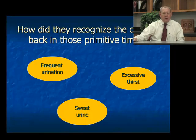So, during those times when there wasn't any blood testing going on or any of the diagnostic tests that we have today, how did this Greek physician discover this? It's by recognizing the clinical signs that are really important. And those three clinical signs are frequent urination, excessive thirst, and sweet urine. How did they know that the urine was sweet?